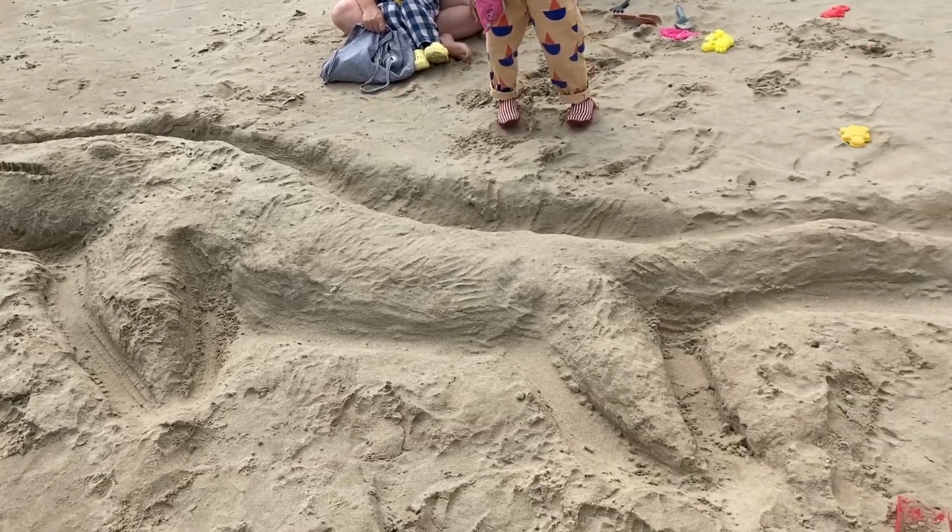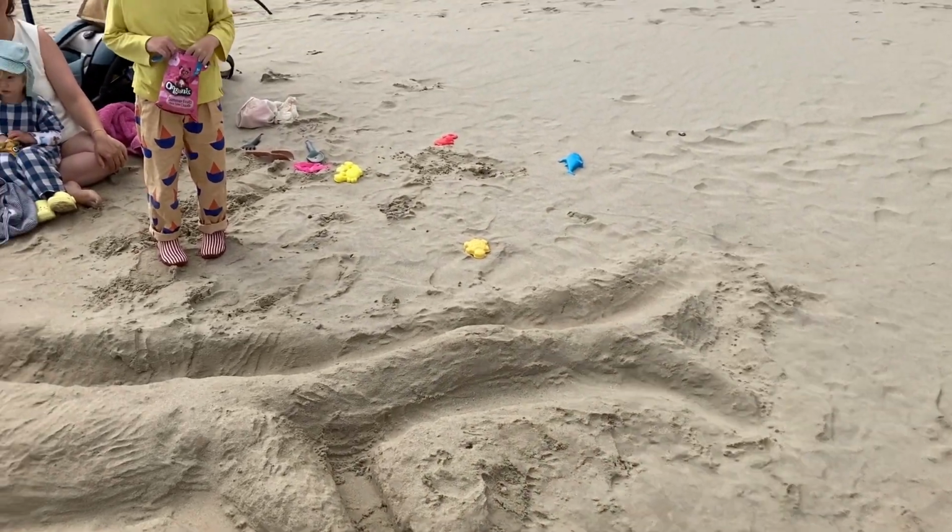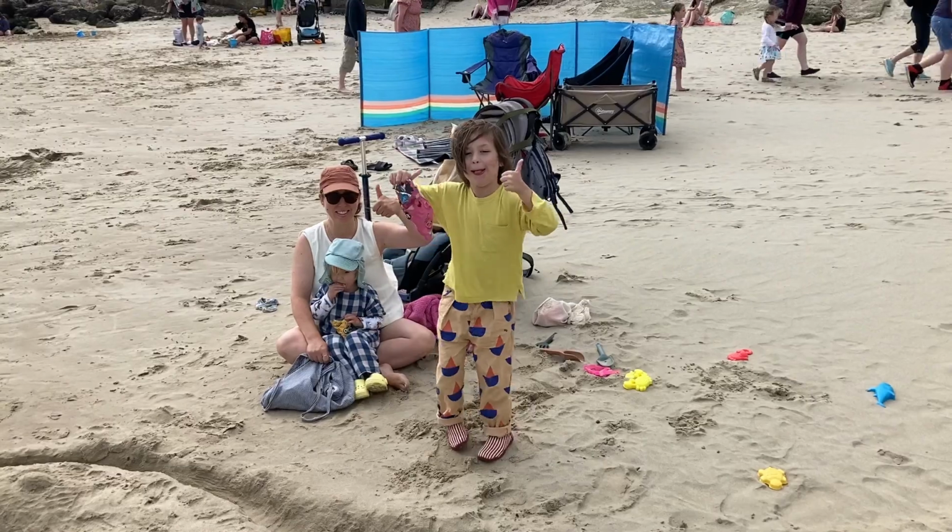Made our Leoplurodon. Thumbs up, what do you reckon? Good job.